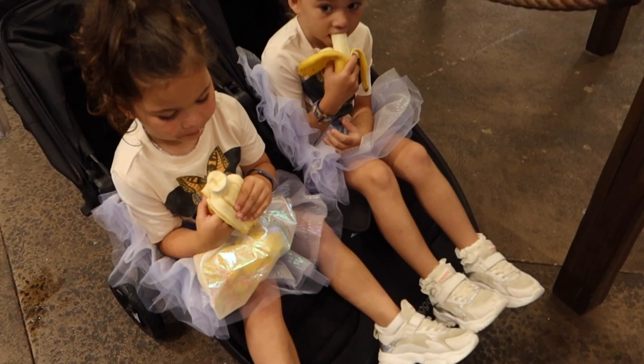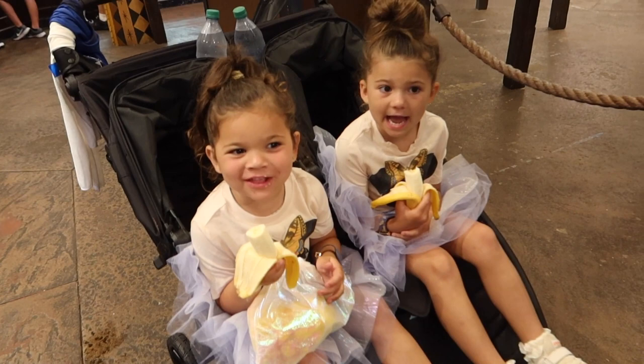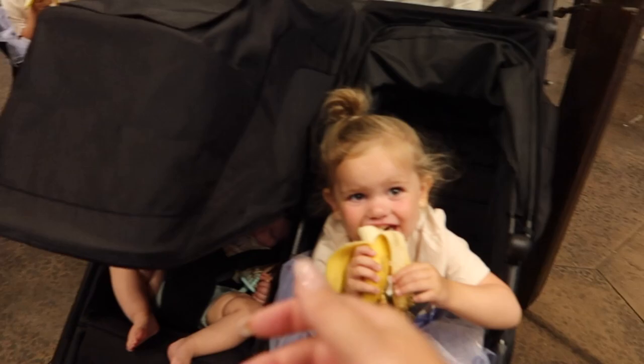What are you guys doing, little monkeys? You having a banana? What are you doing, little monkey? Oh, Nick, Cody's asleep. I need to lower that.